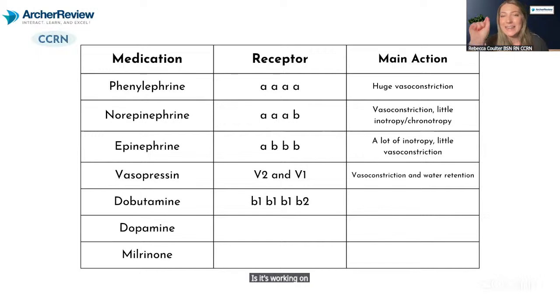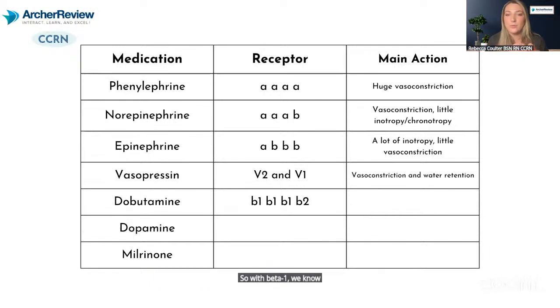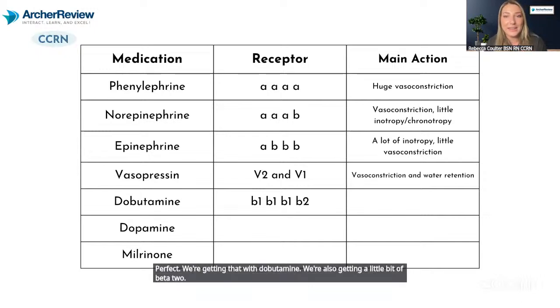Now, the interesting thing about dobutamine that varies itself from epinephrine up here is it's working on beta 1 and a little bit on beta 2. So when we think about what it's doing with beta 2, think less about the bronchodilation and think more about that other thing that it did. So with beta 1, we know we're getting inotropy and chronotropy. We're increasing the squeeze and increasing the heart rate. Perfect. We're getting that with dobutamine. We're also getting a little bit of beta 2, which is going to cause that vasodilation.